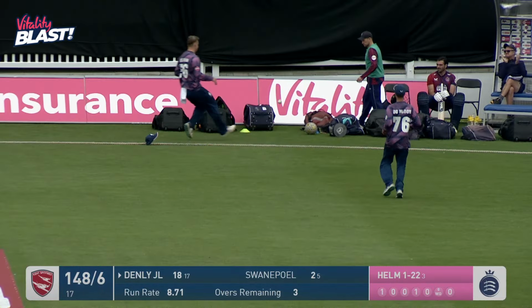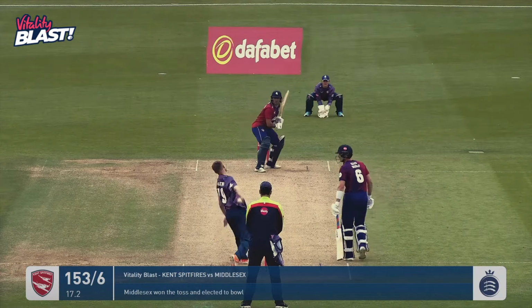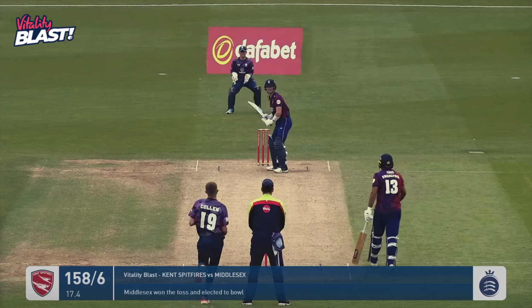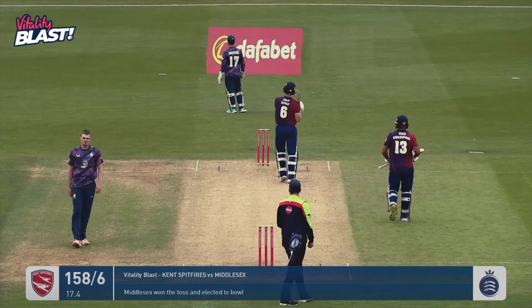Yeah, so I just wonder whether Swanepoel tries to do something about that. He's hit the gap, he's hit it hard, he's going to get 4. Denly, brilliant. Fantastic batting from Joe Denly.